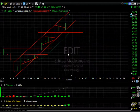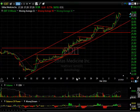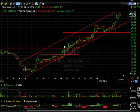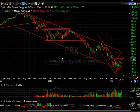EDIT, well, I can't tell you anything other than it's just been phenomenal. One of the better short-term moves I've ever seen on any stock. Basically, 12.5 to 39, just since around February 11th. So we're talking about a month, almost 200%. Pretty amazing. Is it extended? You betcha. But I'm hearing a lot higher potentially. Let's get a little pullback consolidation first.